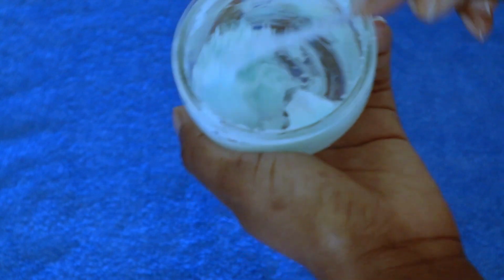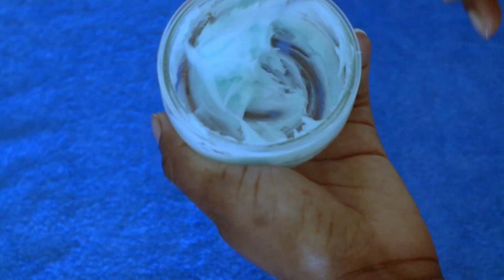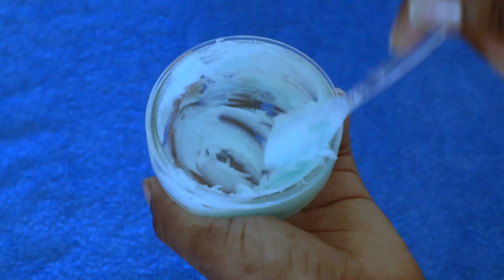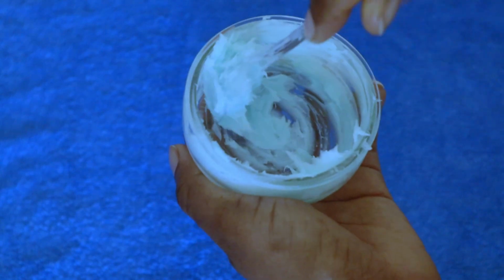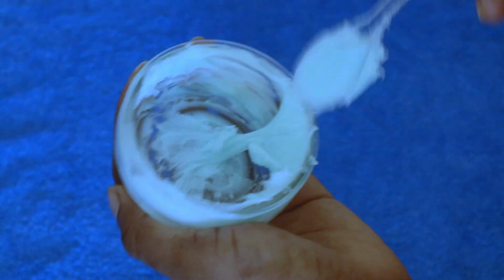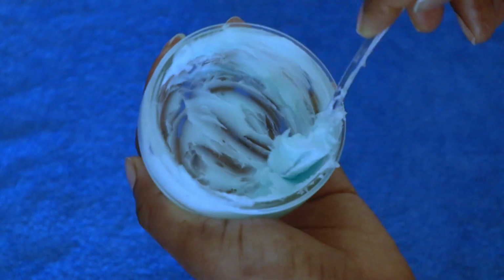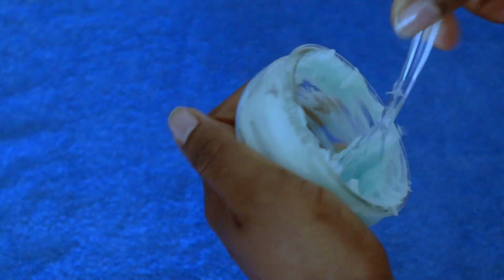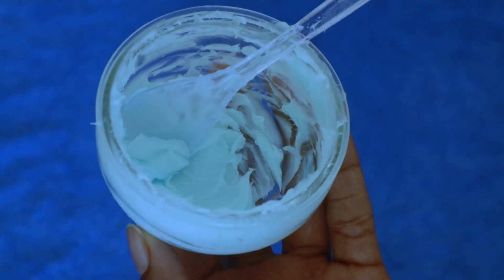So people that do benefit from using Vaseline on their face are those with normal skin, dry skin, irritated or inflamed skin, small wounds, and those dealing with eczema. Mix very well until you get the consistency that you really want.